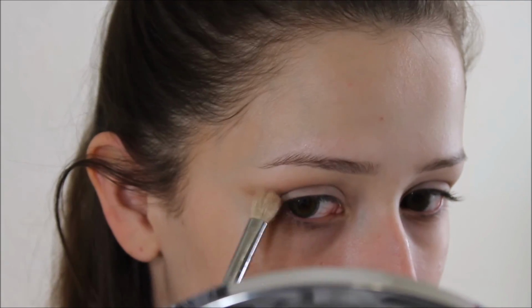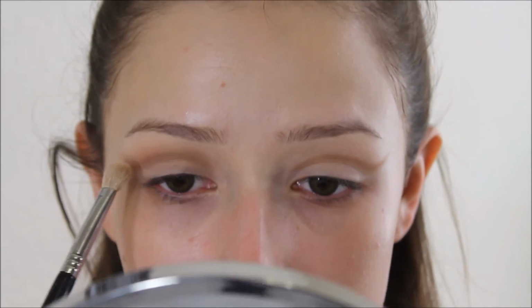You can definitely, after you're done, if you feel that it's not sharp enough, you can always go back with concealer and clean it up, which is what I'm probably gonna do.